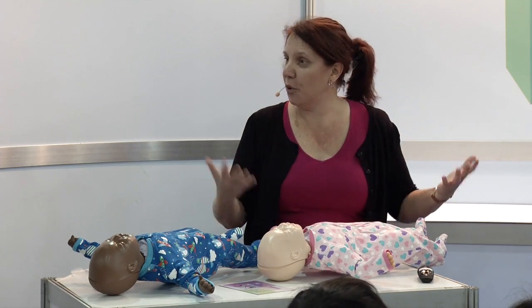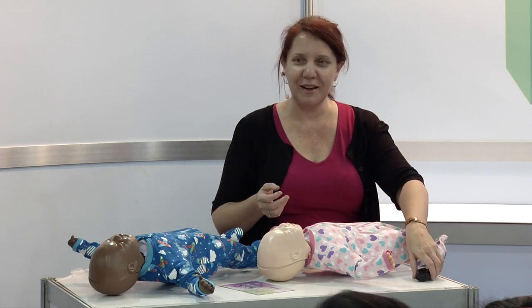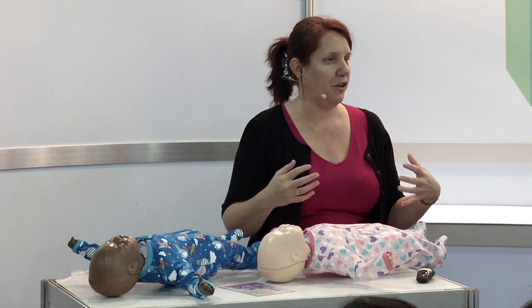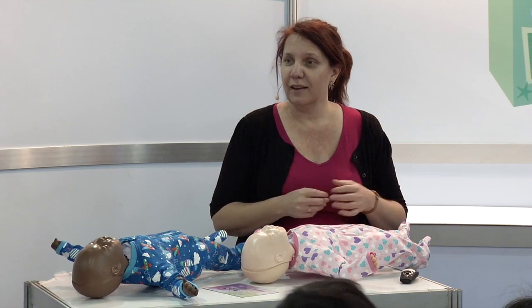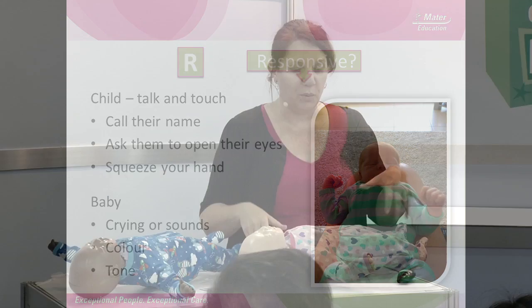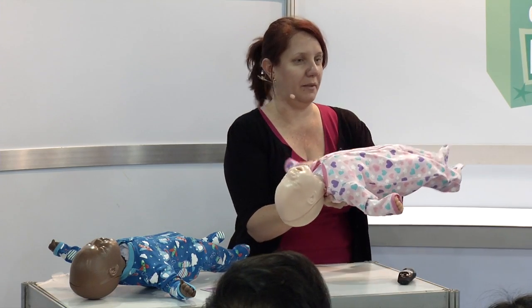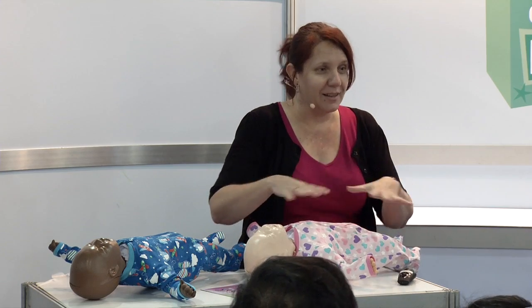Also, we look at their tone. Now, have you all seen a rag doll before? All right, rag doll means they're like this, all floppy, no muscle tone. But a baby that's just asleep and not actually very ill will have tone. See that little one on the screen? Even though he's sound asleep, his arms are up like this. He has tone. Whereas a baby that is unwell will just be all floppy. That's your sign that no, they're not asleep. I'm not imagining it. Something's not right.